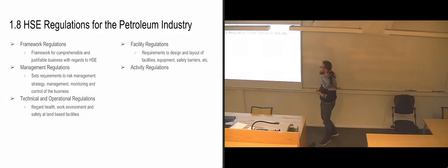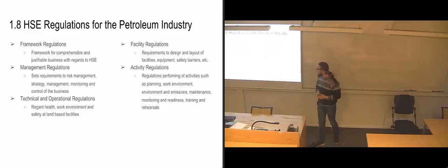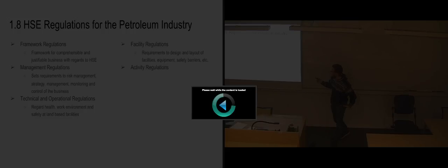There are also activity regulations, and this goes more for how you plan everything, and the environment, emissions, the maintenance, monitoring.